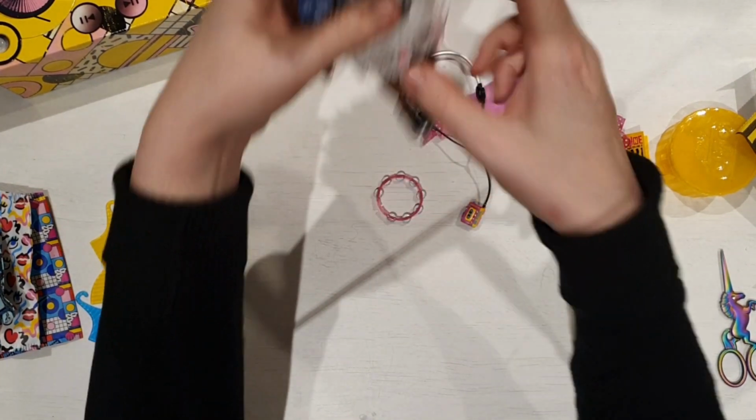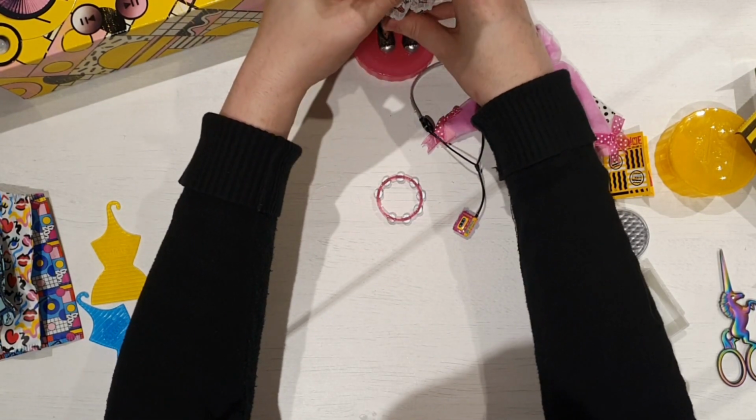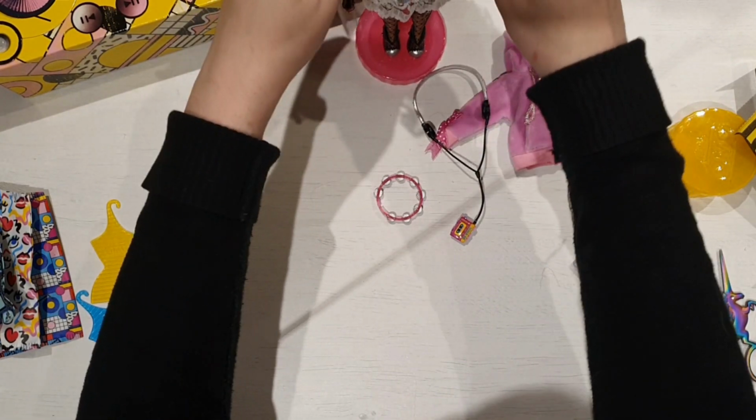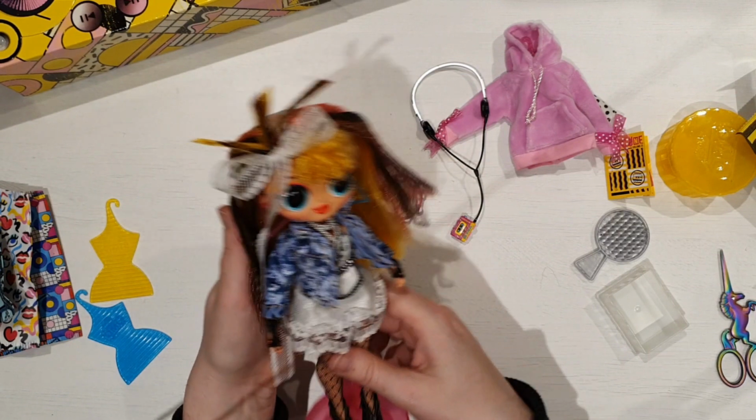So let's put you on your stand. There you go, you're on your stand. Let's push that down, but see your feet are there. Fabulous. She does look really good on the stand, actually. Just like that, she's a really nice doll.